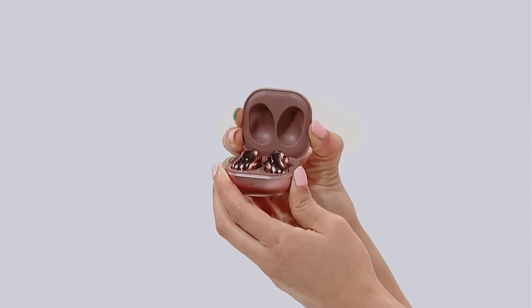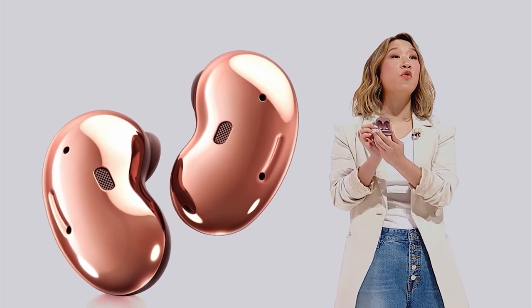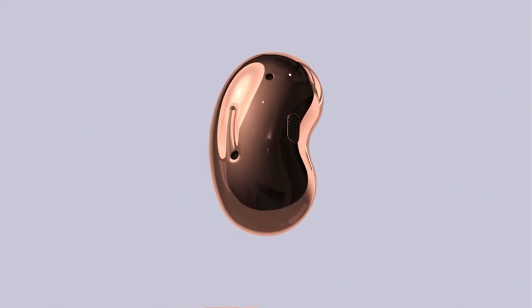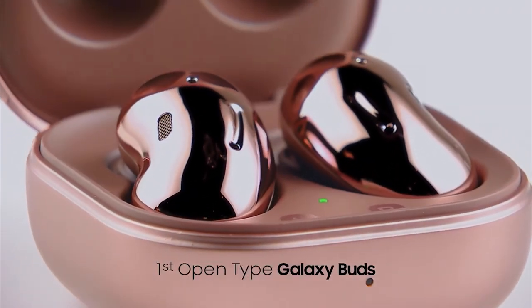Ta-da! Don't they look super chic? And they should look great because we notice more and more people keep their buds in throughout the day. That's also why we designed the Buds Live for all day comfort. It took a ton of research and so many prototypes, but the good news is the result is the first open type buds in the Galaxy series.